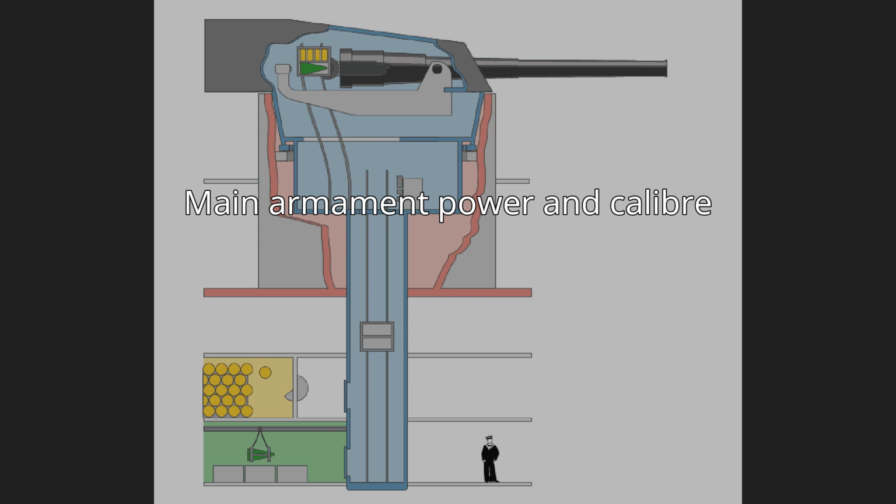The disadvantages of guns of larger caliber are that guns and turrets must be heavier, and heavier shells, which are fired at lower velocities, require turret designs that allow a larger angle of elevation for the same range. Heavier shells have the advantage of being slowed less by air resistance, retaining more penetrating power at longer ranges. Different navies approached the issue of caliber in different ways.